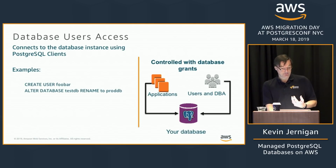You, of course, can set up database users. This is standard Postgres stuff to control who can access which tables and objects and schemas.